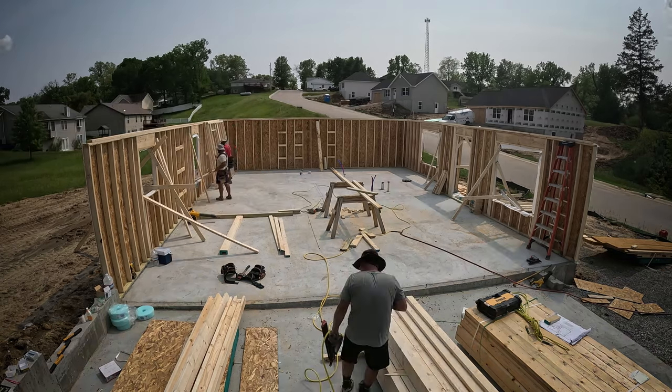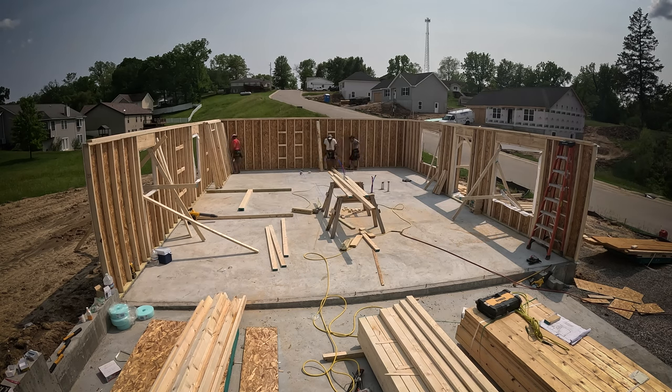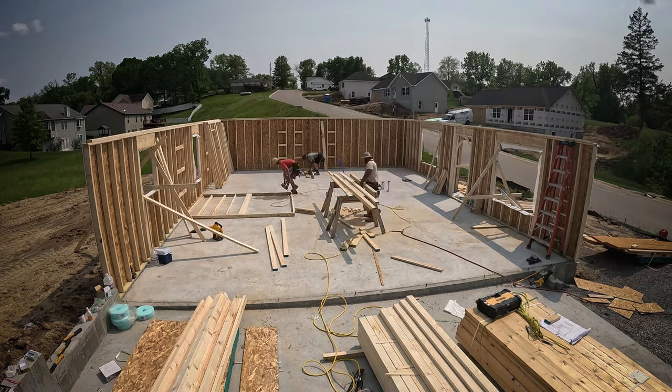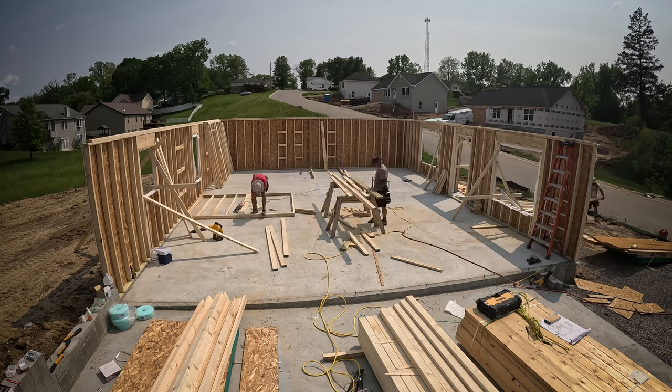You can make a corner that uses one stud turned flat and nailed to another stud on its edge. It looks like an L. That corner is what we consider a California corner. Sometimes we make a U using three studs. We call them wall blocks.